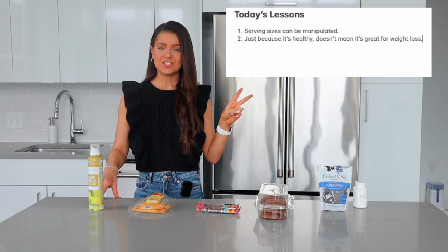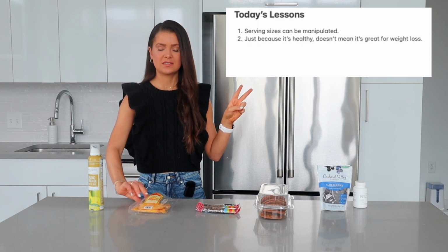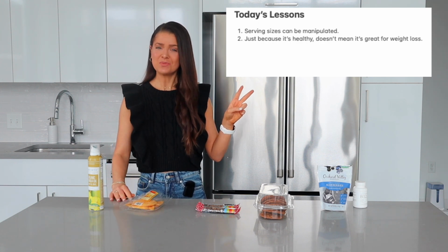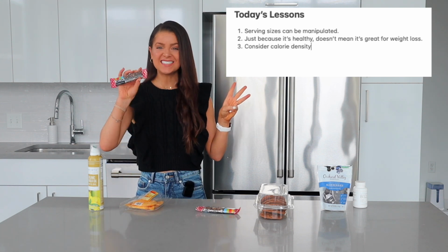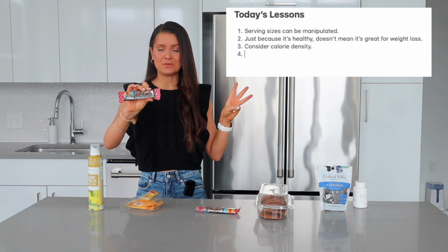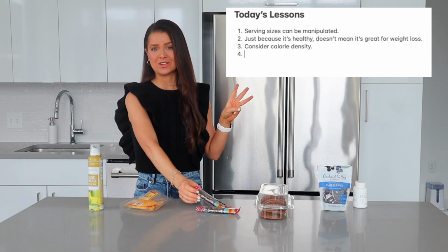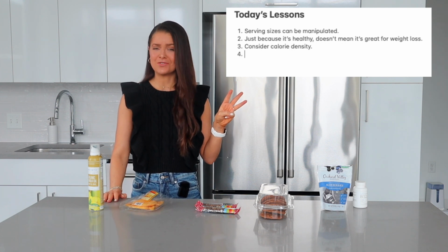Number 2, just because it's healthy doesn't necessarily mean that it's gonna be the best thing for weight loss. The dried mango, for example. Dried fruits are healthy, but they're super calorically dense. Number 3, consider calorie density. This tiny little bar is almost 200 calories. You could eat 2 of these no problem, which is gonna be 400 calories. In comparison to something like 4 apples, which you'd be pretty full from.